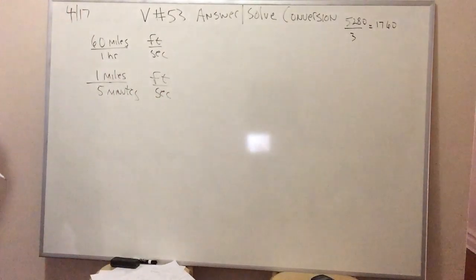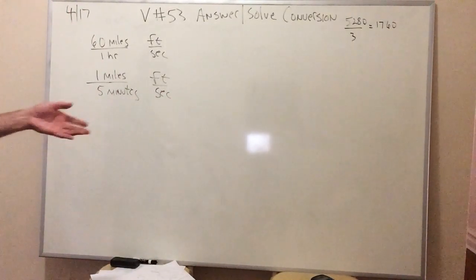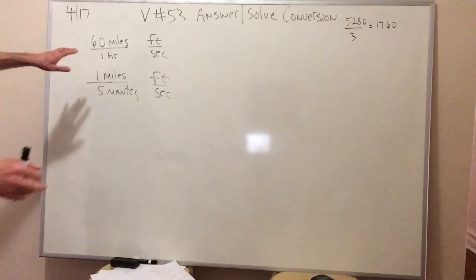Okay, so I'll do both of these problems, and then I'll talk a little bit about the difference between a meter and a yard, how you could figure that out, and basically how you could become even more precise if you needed to be. So here we go.